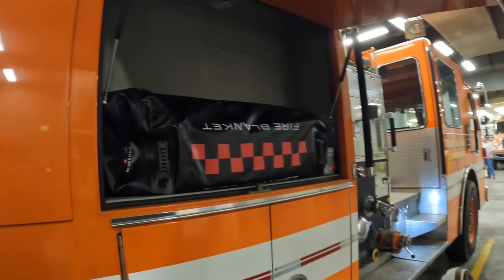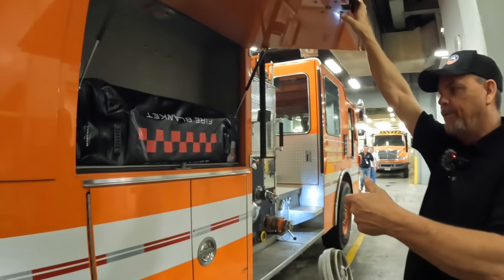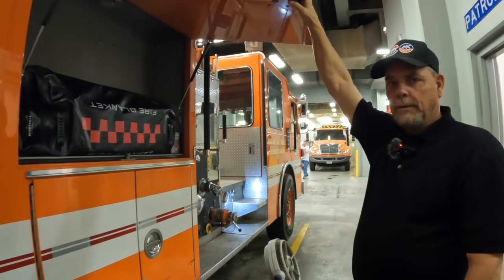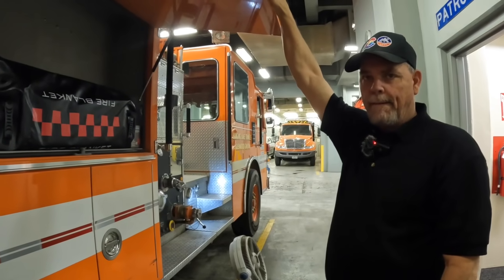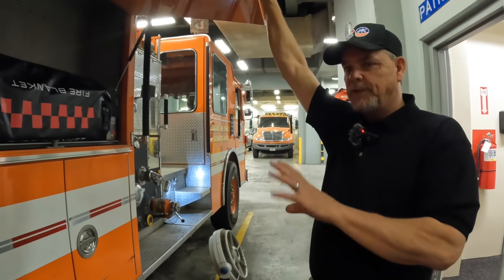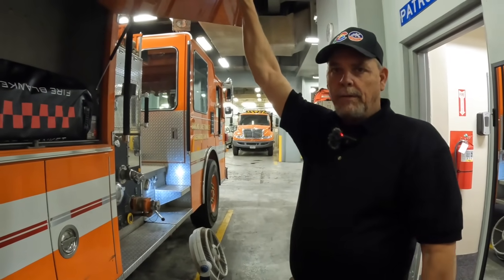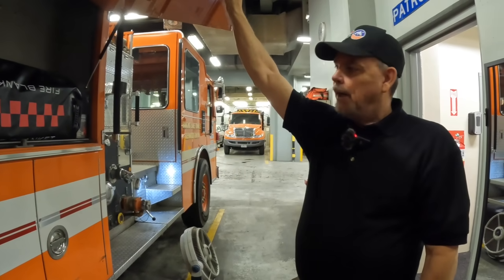This here is the fire blanket. What we'll do with this is we deploy this over a vehicle on fire and it smothers the fire. And are you using this only on electric vehicles like some places are, or are you using this on all vehicle fires? Electric vehicles are what it's designed for, but we'll use it in the bore on any fire. Have you used one yet? Have not. Okay. I have not. I'm curious about that experience.